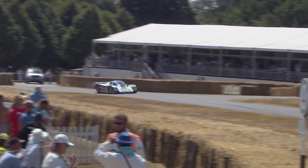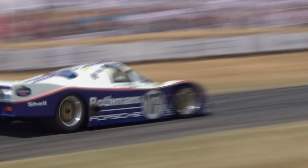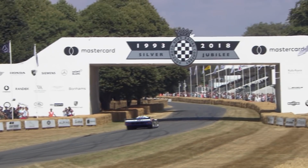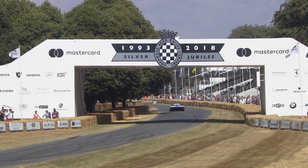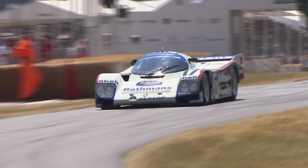That's not the only Rothmans Porsche-liveried car here. There's two or three of them. We'll see the Richard Lloyd racing car a little bit later on. This was driven in period by Derek Bell and Hans Stuck, two great teammates, two very good friends, both of whom are here this weekend. And Derek drove this up the hill yesterday afternoon.